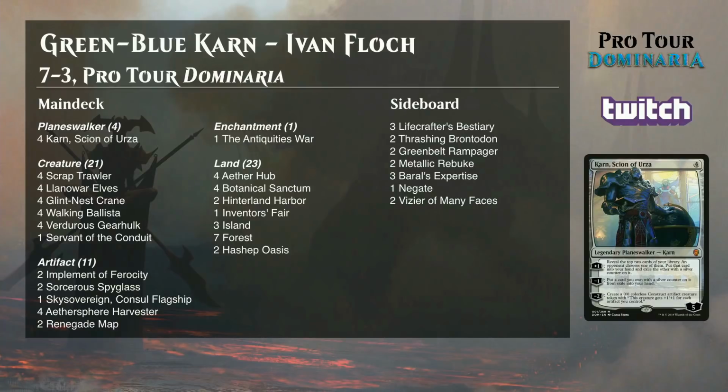However, it comes at a cost. Instead of playing something like Goblin Chainwhirler, your free drop is Scrap Trawler, or some of your cards in your deck are Implement of Ferocity, or perhaps a Renegade Map. And while being good in limited, they're not the constructed all-stars that we're used to. Yeah, kind of an interesting one.